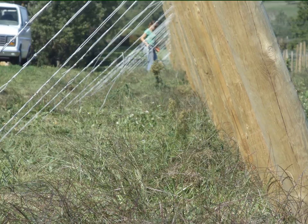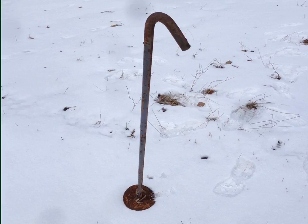I put this picture in. Here are end posts in a vineyard we planted not too many years ago, and you can see the wires are coming down. And what are the wires attached to at the ground? They're attached to anchors that we put in the ground to keep those posts from moving in towards the vines when we get a lot of stress on them from the weight of the crop. This is one of those anchors. It's the only picture I had.